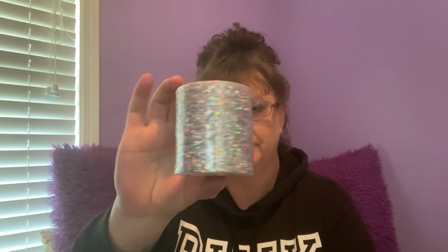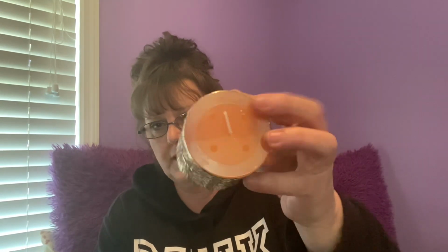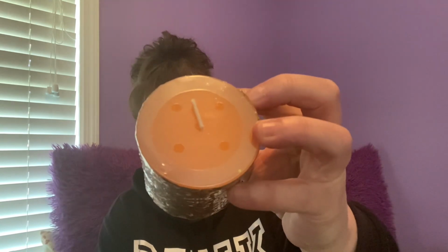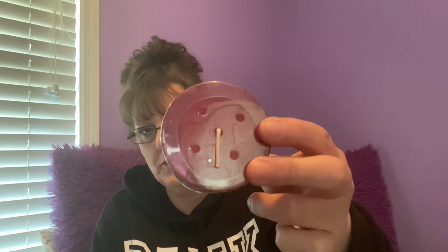Okay, let's just move. So here's this one. The next one I found is in gold, which is very, very pretty. And then there's your center color, which is like an orange. Whoops, almost lost one. It would be typical. And then I found a red one. Again, these really aren't scented. And then that one is red. But I thought they were pretty.